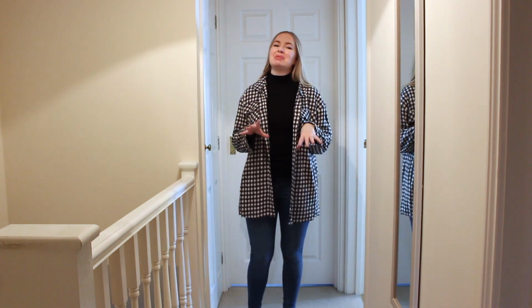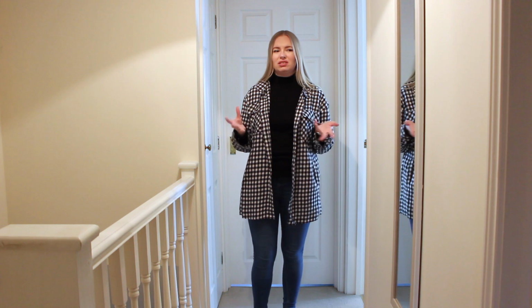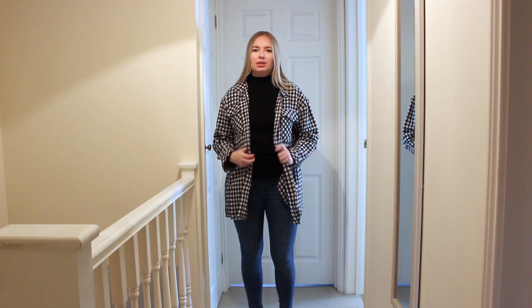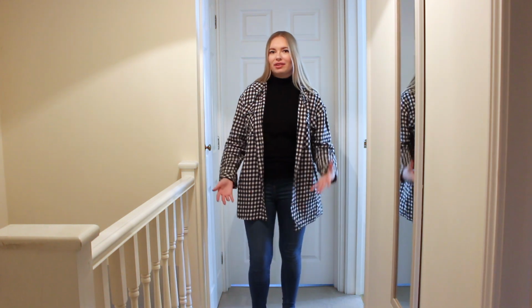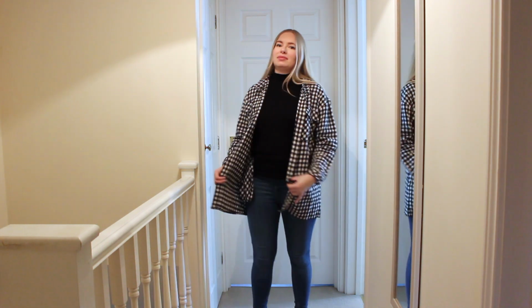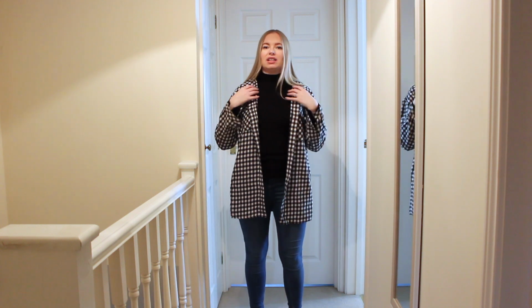I'm actually pleasantly surprised. I definitely wouldn't see this in a store and pick it up, but it actually looks quite nice as a jacket. Obviously it's quite thin for a jacket, because as I said, it is definitely more like just a shirt. It feels kind of like wearing a thick lumberjack shirt over your clothes, a little bit like wearing a little men's shirt or something, but I do actually quite like how it looks. The way it sits on the body is quite nice.